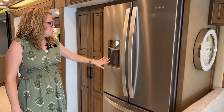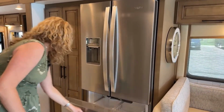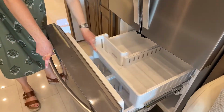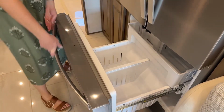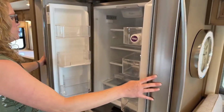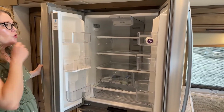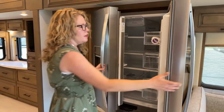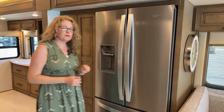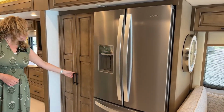It does have water in the door. Ice is in the freezer below, but it does have an ice maker. So you just reach down here for that. And then a really nice size refrigerator with a water filter included. This coach does have a whole house water filter, so the water coming in from wherever you're camped will be filtered as well, but just to get that out of the door there, it's going to be extra filtered.